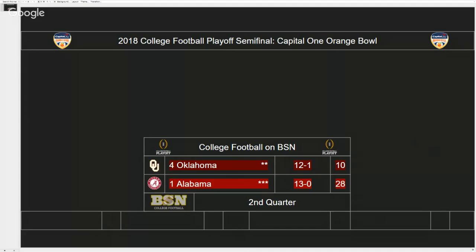First and 10, Alabama. Tagovailoa in the pistol formation with Irv Smith Jr. to the left side. Hale Hinches to the right side. Man in motion is going to be Irv Smith Jr. closer to Tua. Hikes the ball. Here's the handoff, and now here's going to be Jacobs making a man miss. And Jacobs out to the 43.